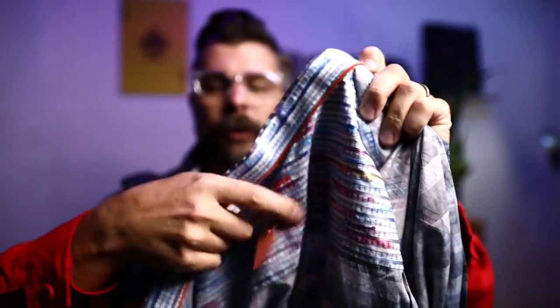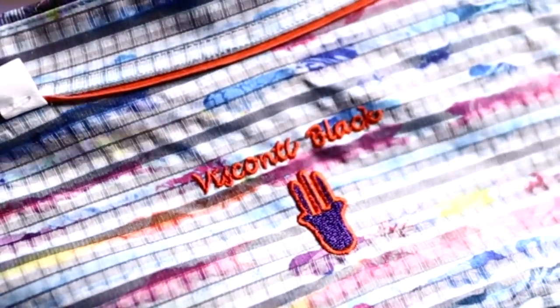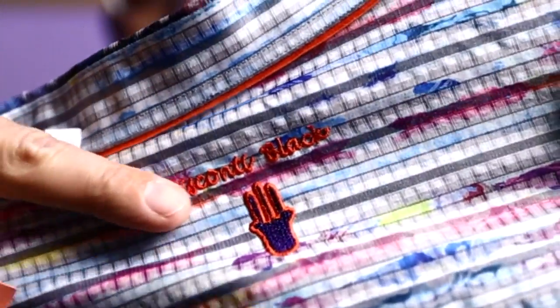This next one, I found three of these, I think, in the store. The shirt is called Visconti Black, and I'll let you look at this tag here. It's not actually a tag, it's an embroidery right there. Visconti Black, and it's got that little hand logo there. Priced at $3.99 plus 20% off, and these shirts were all going for like $25 to $30.